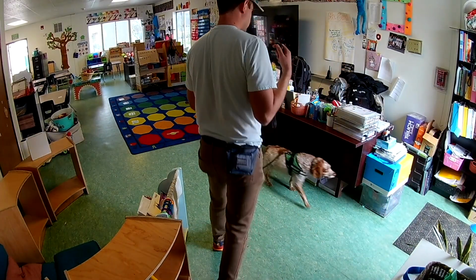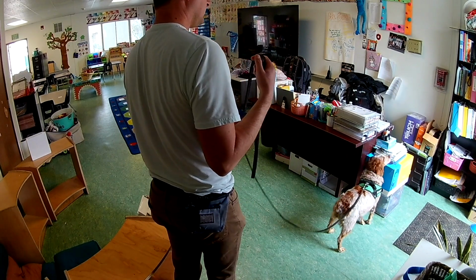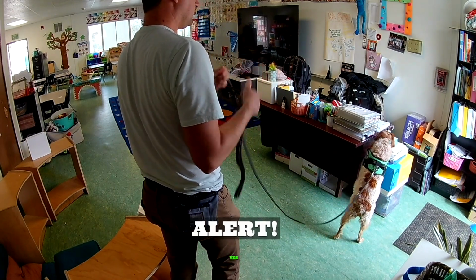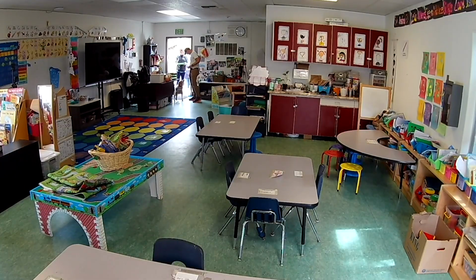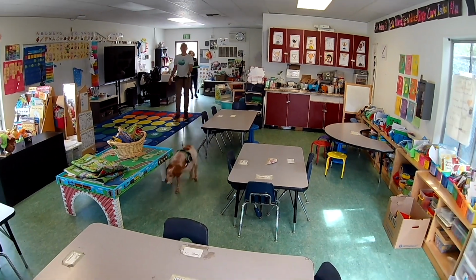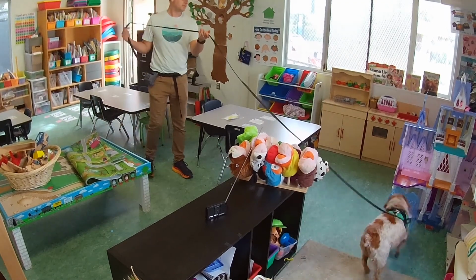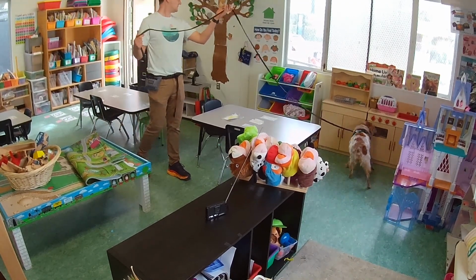Iona picks up odor, works it back along the desk, sources it to this little toy car on top of that pile of papers. How cool is that, right? So automatically I'm thinking, oh, this is fun. I love being surprised by hide locations that aren't exactly where I expect them.